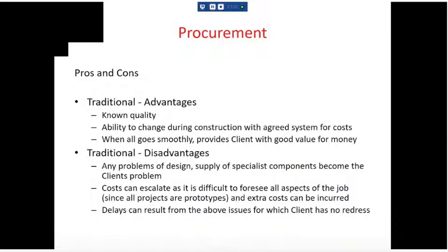The disadvantages are any problems with design. So if you detail something at the top of the parapet and you forget to put in the little DPC that stops the water going in, well, you're going to have to own up to that. It's going to cost more money, and it can be very embarrassing. So any problems with design or the supply of specialist components becomes the client's problem.